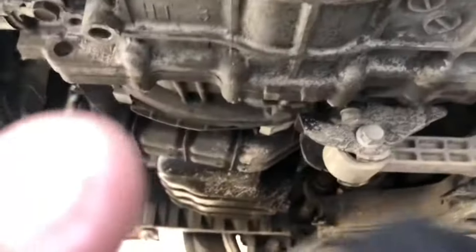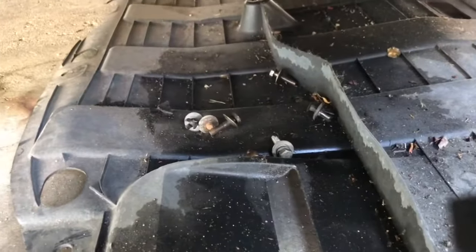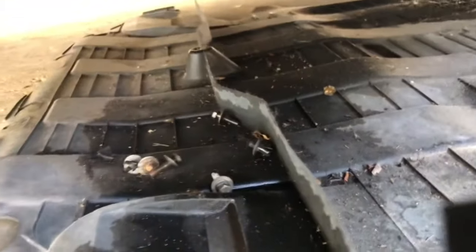And with all the bolts from underneath here in the car, you can see I got the bottom plastic shield off. You can see the transmission and engine. I just ended up putting all the bolts on top of that cover, and this will just stay here until I'm done with the transmission or whatever we got going on.